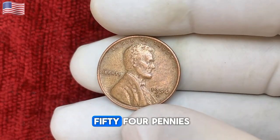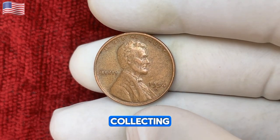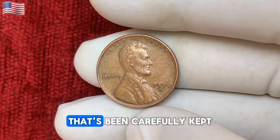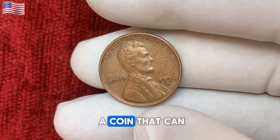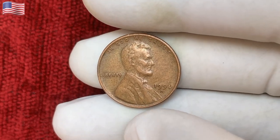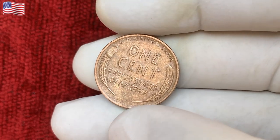Most of the 1954 pennies you come across today have been through countless transactions, collecting wear and tear along the way. But if you happen to have one that's been carefully kept and remains in pristine condition, you're holding onto a coin that can fetch a nice price. Now, what makes the 1954 Lincoln wheat penny so special, and why is it particularly attractive to collectors?